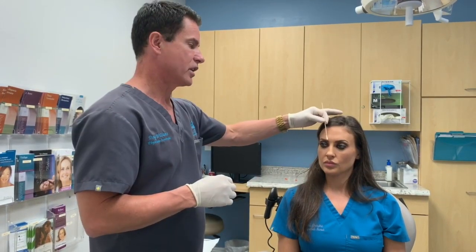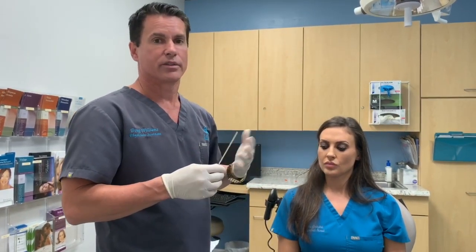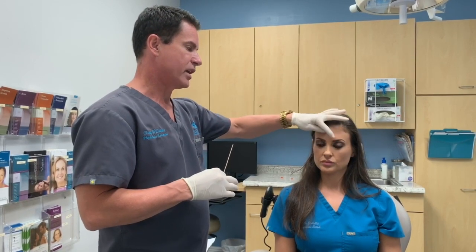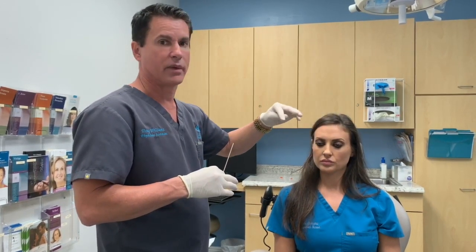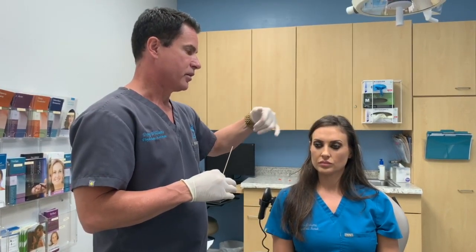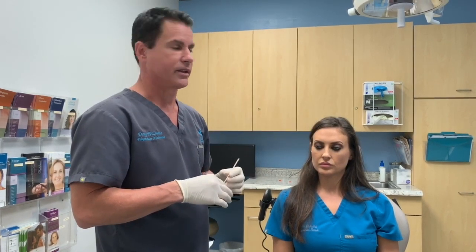Standard dose for the glabella area here to prevent those 11s may be anywhere from like 20 units to 35 units for a man. So one of the benefits of relaxing this muscle group is that it can soften or atrophy the muscle a little bit, giving a more feminine brow for women, and also kind of decrease or help prevent those lines.